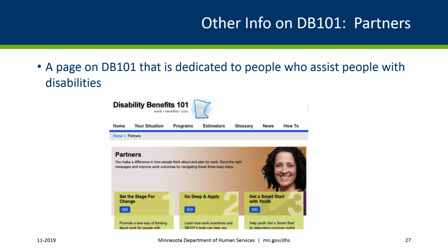The Partners page on DB 101 is also an important one for you to be familiar with. It was designed for people just like you. People working in the disability services who are having conversations with people about work and benefits. The Partners tab has information organized in 4 key areas. On the far right side of the page is a list of quick links. Since partners use Triads a lot, there's a list of the most common ones provided for you on this page, so you can easily get to the one you need quickly.